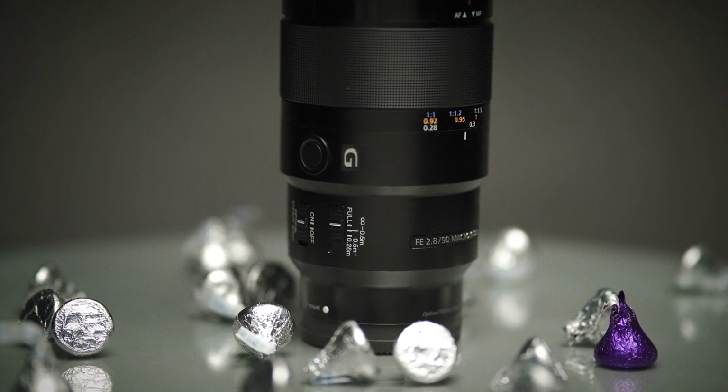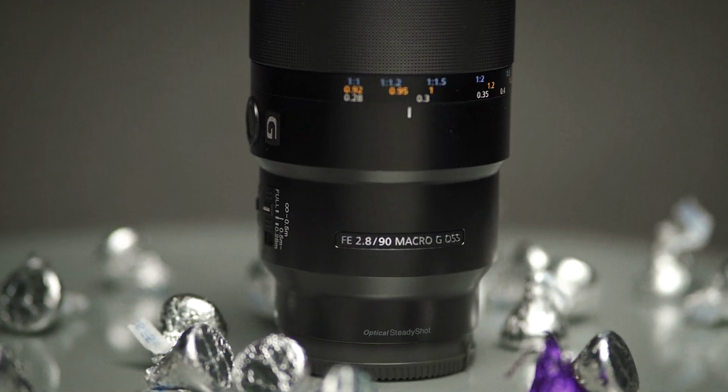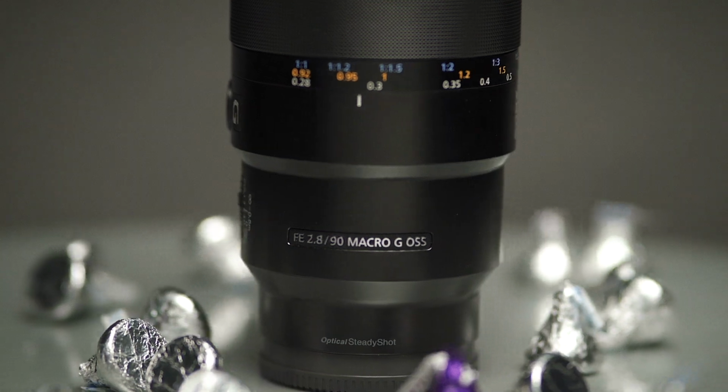It's a lens, by the way, if I haven't mentioned that yet. It is the Sony FE 2.8 90mm macro G lens with optical steady shot built into it. And it's awesome. I'm making this whole video just because I'm so happy about this.